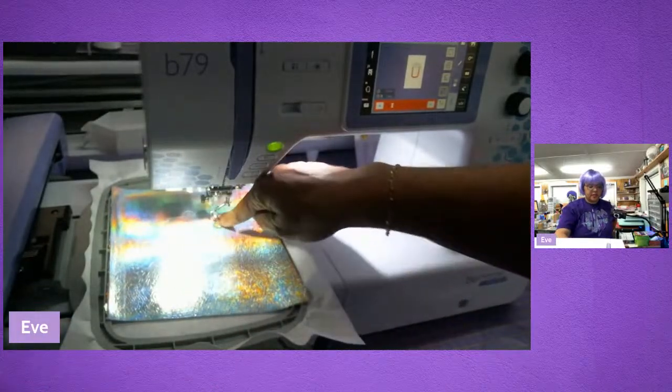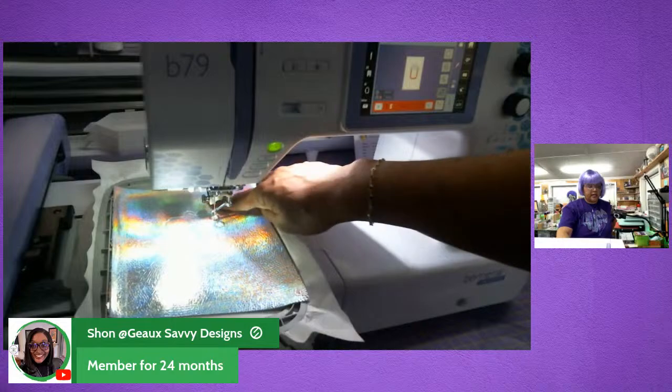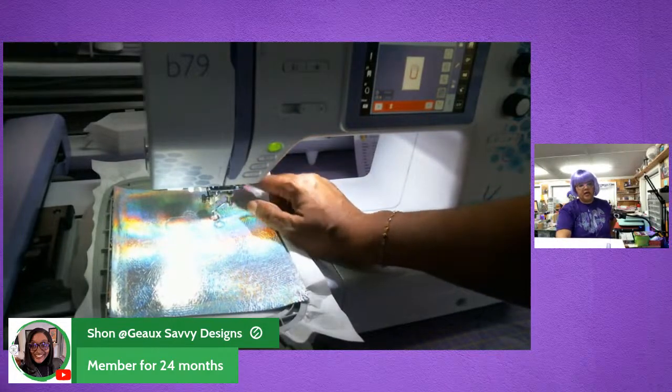I can cut around this now, or I can cut it after the fact. And for me, I cut it after the fact.